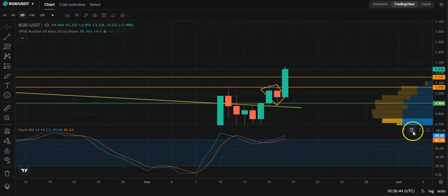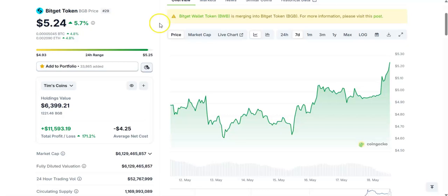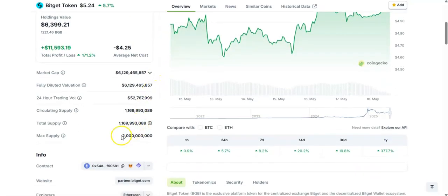Just have to wait and see, guys. I do think we're in for better days with BGB now. Now, taking a look at the tokenomics, guys, basically there's a 2 billion max supply. The total supply is, let's just say, 7 billion right now. Circulating is almost the same. Yeah, it actually is the same.